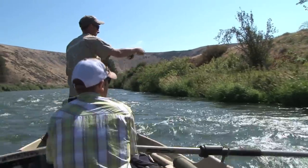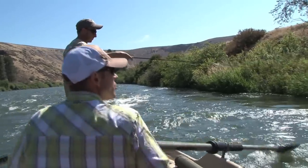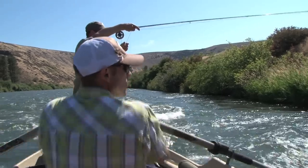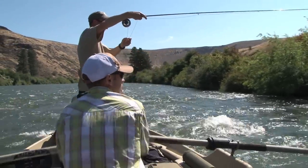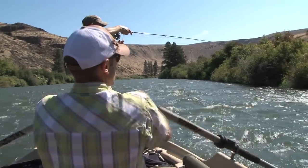Good, high stick it. Now bring it into a little more current. As you high stick, do it gently. Get that rod up. No, just get the rod up. That's all you gotta do, just like that. Good job. There he is. The next rock, we need to get right in below this next rock, right in that mixed white water. Okay, go for it.